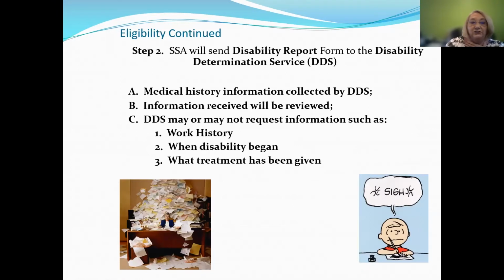Medical history information is collected by DDS. They are the part of Social Security that decides if you're disabled or not. That's a very big job. I've gone to some of their workshops. It was by accident. It was great. I was going to a Medicaid thing in Abingdon and I went in the wrong building and boom, I got a DDS workshop. It's great. So I know some stuff now about them. I'm so happy. The Disability Determination Services are the people that decide if you're disabled or not.